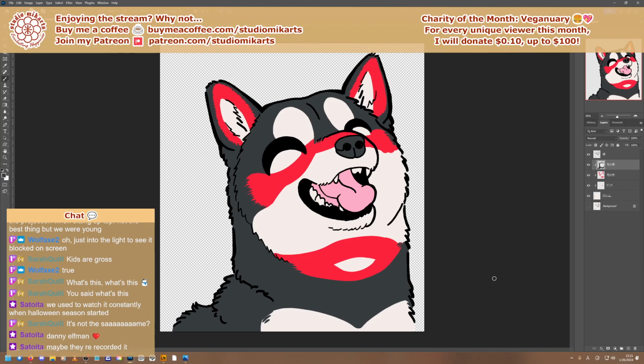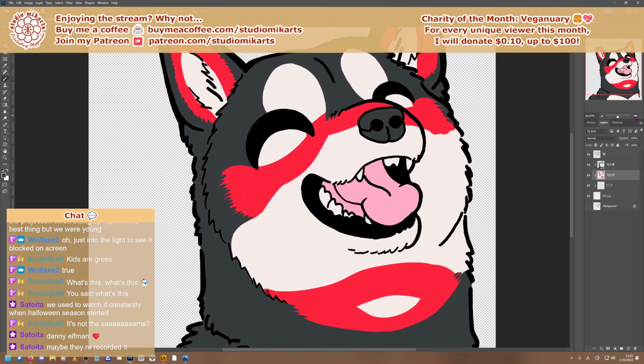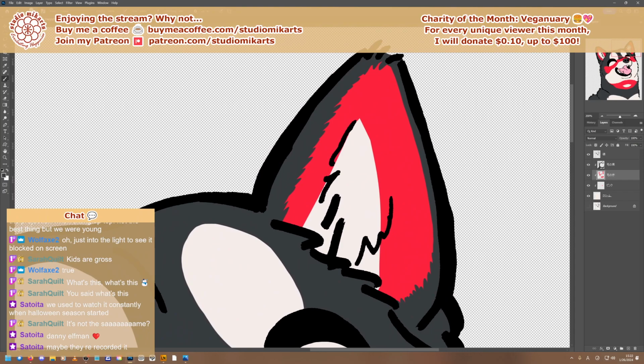Okay, I'm looking at the overall image. I think I'm done with adjusting black. At least until I adjust the red, there should be more white, more cream color here. So let's move on to the red, and then we can come back to the black. Let's just start at the top with the ears. Definitely erasing away here. And we'll just kind of do the same thing.